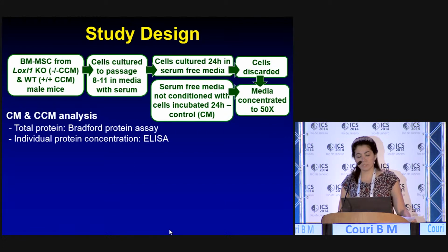To do this, we harvested bone marrow from these animals. We cultured and expanded the cells, the MSCs, from both the knockout and the wild-type male animals. We cultured the cells and expanded them until passage 8 to 11 in medium with serum. After reaching the passage that we were looking for, we cultured them for 24 hours in a serum-free medium.